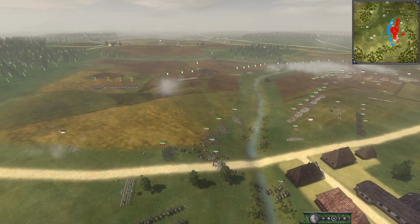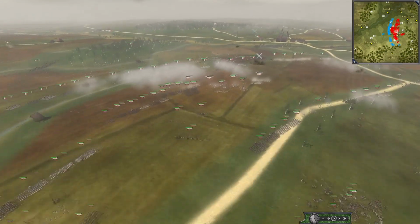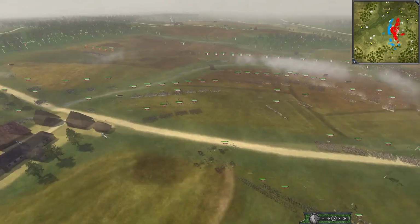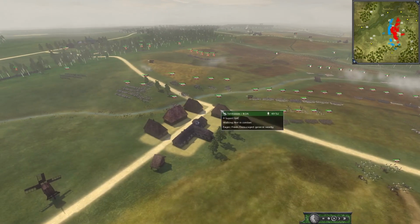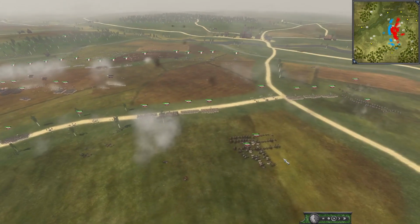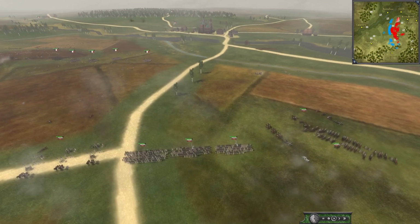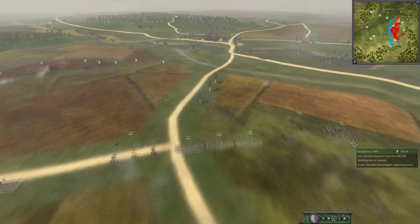So the numbers, I would say, are still pretty even. You see Russia still has a backup reserves infantry. The left side being their weakest side. And I don't know if the French alliance knows it or not, but the left side is the weak side. This right flank maybe is weak. I don't know. They have some infantry here to hold it. They have artillery. They have some cav.